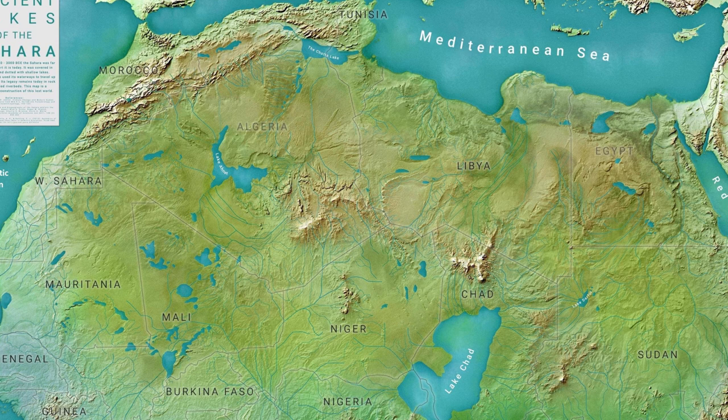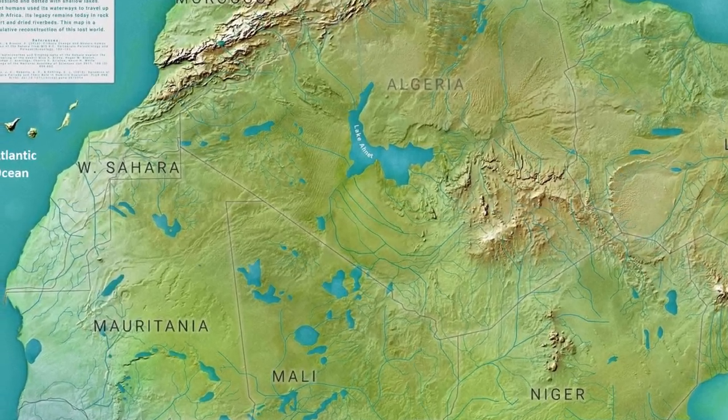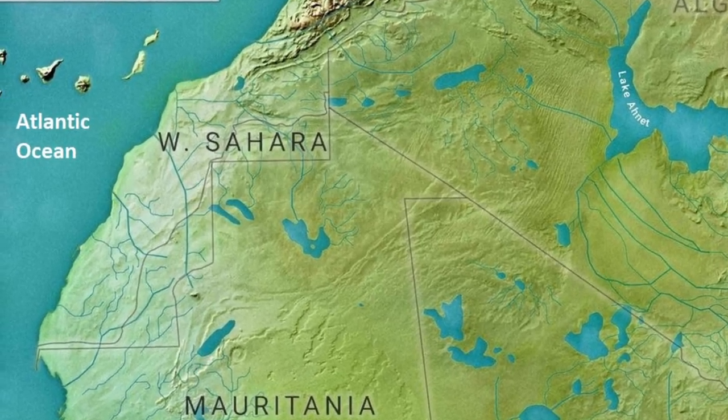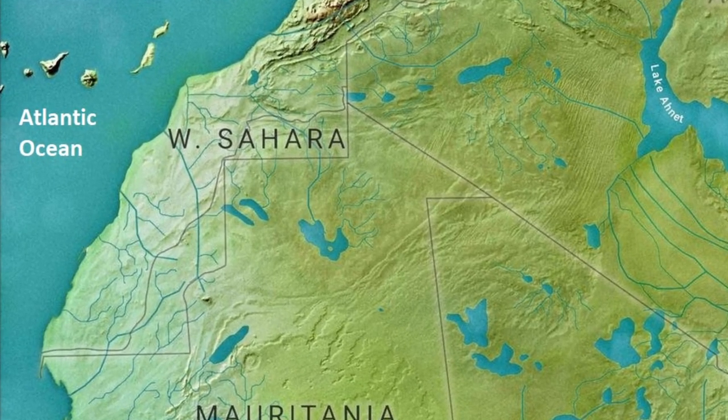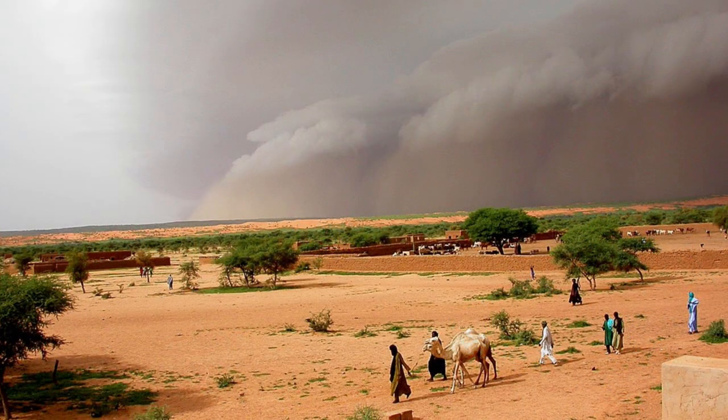Migrations like these would have happened sporadically even when the Sahara was still a savanna, as even during these phases there were periods of dryness. Supporting this theory is the fact that the Western Sahara region today still gets much more rain than the other regions of the Sahara, due in part to the area's location near the Atlantic Ocean. Being near the ocean leads to a more humid climate, which in turn leads to weather events that release rain that promote the growth of lots of plants and trees.